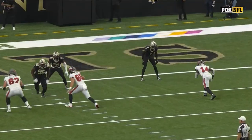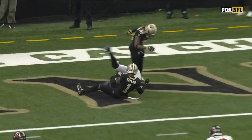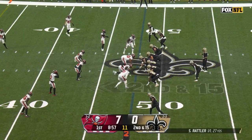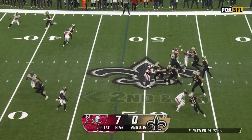This is just straight man coverage. Great route underneath by Godwin on the slant. You can't give up inside leverage in your own end zone. And it's one of three of those guys now missing action. A lot of moving parts. That's a challenge. Second and 15.